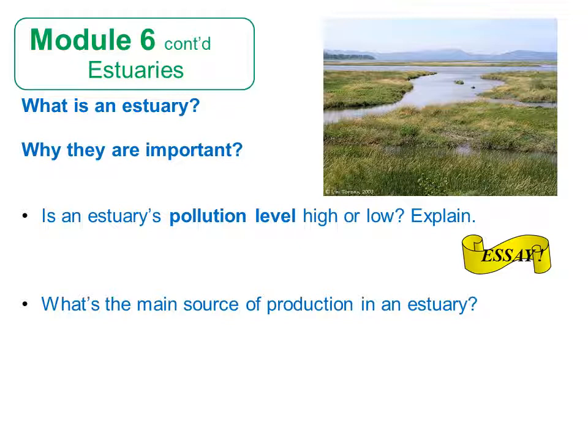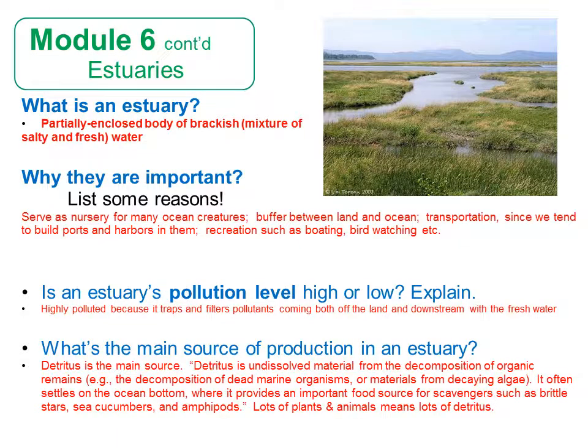And the main source of production in an estuary is detritus, which is basically just little bits of dead things. Oh, there's a nice definition of it. Undissolved material from the decomposition of organic remains. So it's dead things, little bits of dead things.